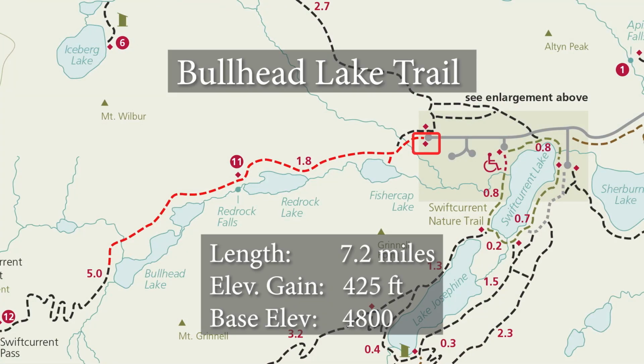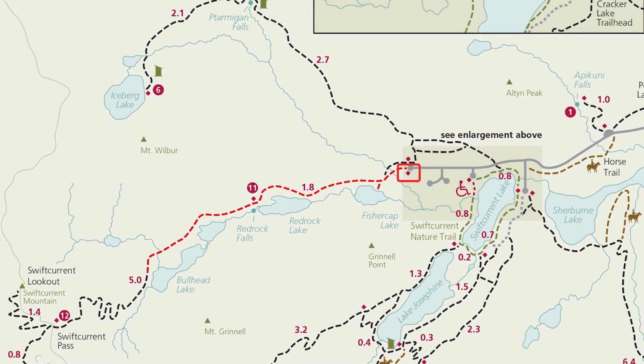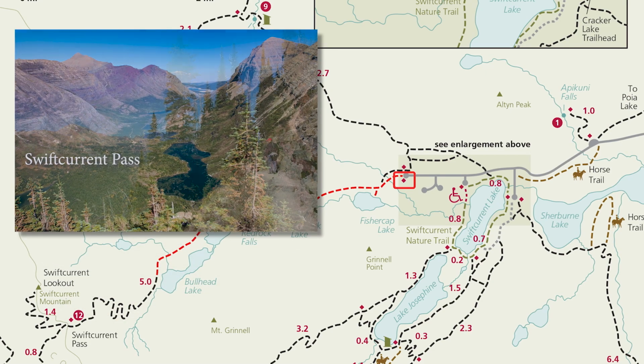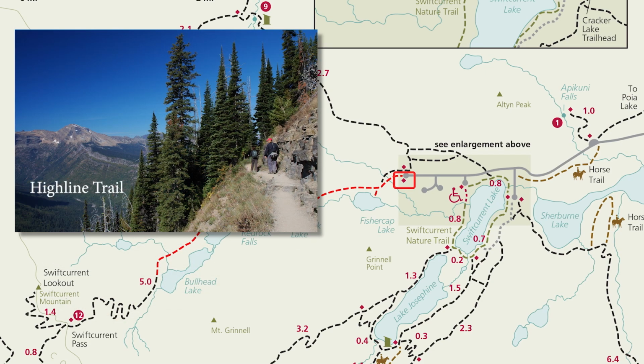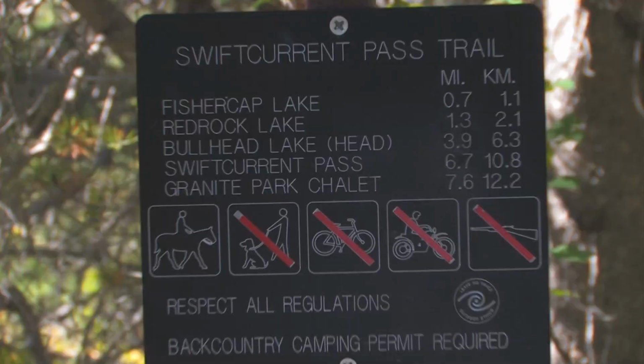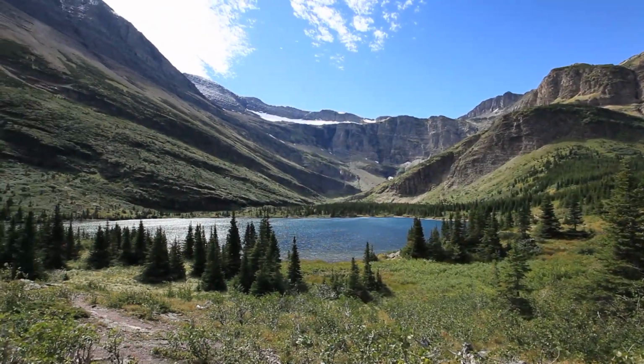Like many of the other park's trailheads, you can take it to one of several amazing destinations, depending on how far you want to go. This one goes all the way up the Swift Current Pass, where it connects to the Highline Trail, which of course is a part of the Continental Divide Trail. So you can go from here to Logan Pass, Canada, or even Mexico. But Bullhead Lake is just a 7.2-mile round trip.